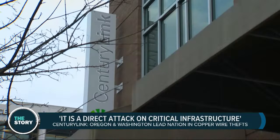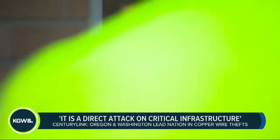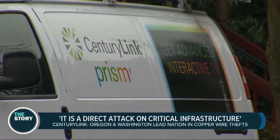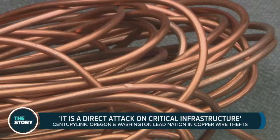Furthering security measures, CenturyLink is now moving away from copper, turning to less profitable materials instead, and adding GPS trackers to cables in problem areas like Portland. We can't stop it alone. The police can't stop it alone. If you see something, say something.